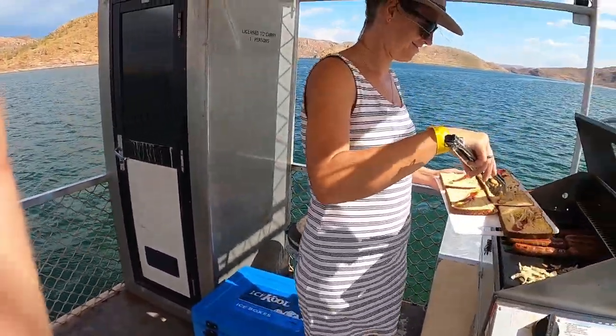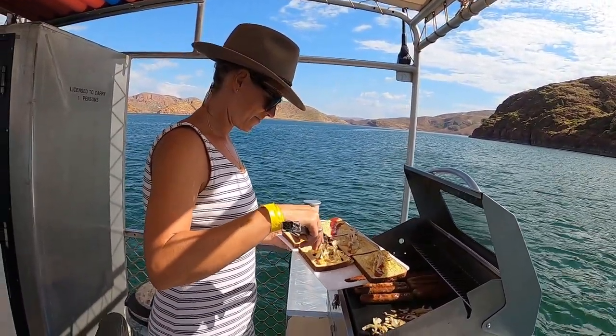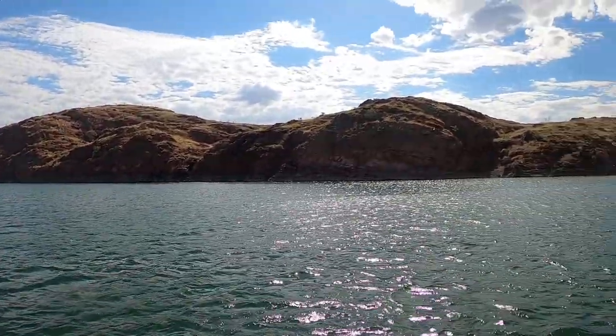Don't want onion? The struggle is real, people. The struggle is real. And don't say yes, please. Either way, it looks good. Pretty nice little scenery here to be in. Yes, please.